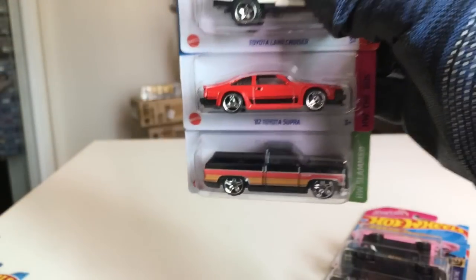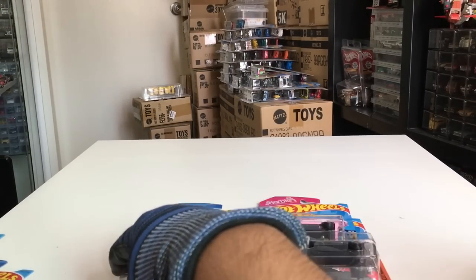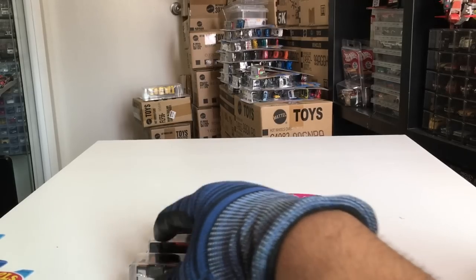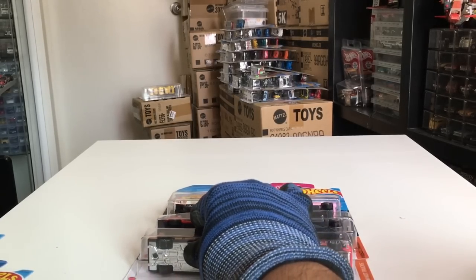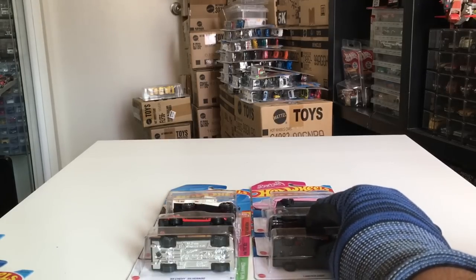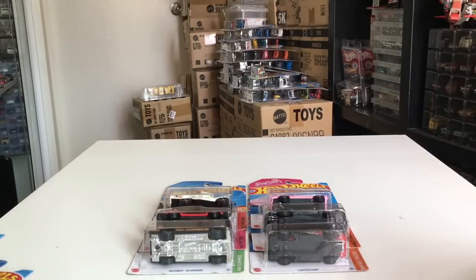Yup. So for me, the highlight is this for the K case. Lots of recolors. Not many new castings. Yup. So it's kind of okay for the K case. And of course got the Supra again, the repeat from the previous case.